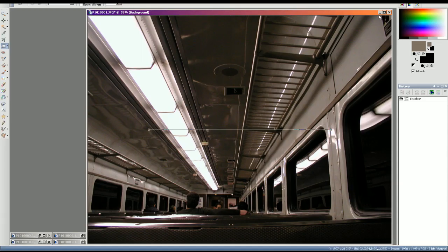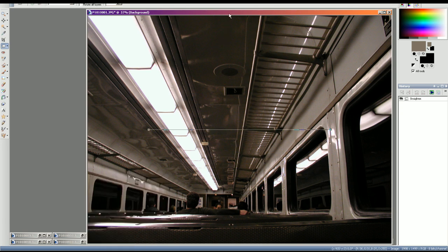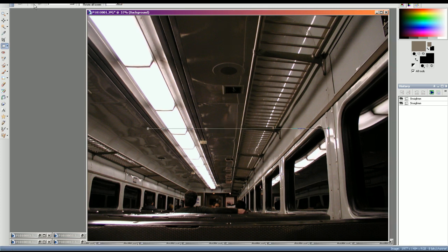Anyway, I have everything sort of set up. The car that I was in was number 1126. And like I said, over the years, these were renumbered multiple times.